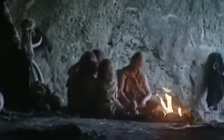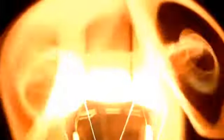The very first light created by man. It soon became the focal point of life and generated a comforting sense of safety and security. The light bulb turned night into day and became synonymous with progress.